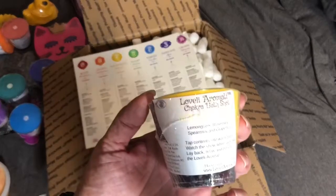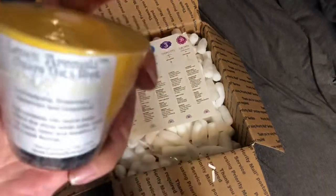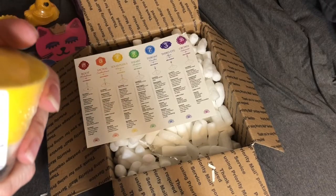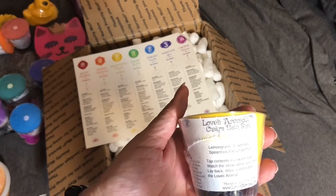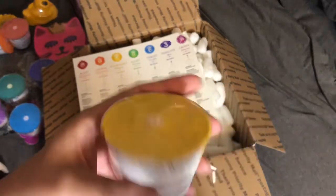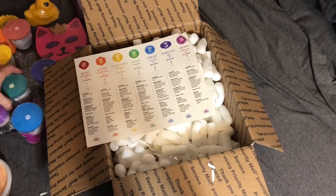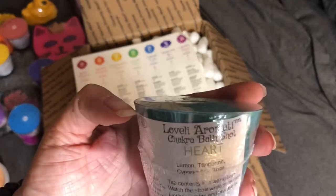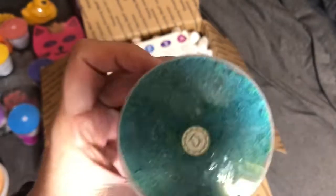The next one is the Loveli Aromati Chakra Bath Shot, and this one is the third chakra. It's lemongrass, rosemary, spearmint, and grapefruit. Ooh, that sounds good. Look at that bright, lovely yellow. The next one is the heart chakra. It's lemon, tangerine, cypress, and rose. Nice emerald green color.